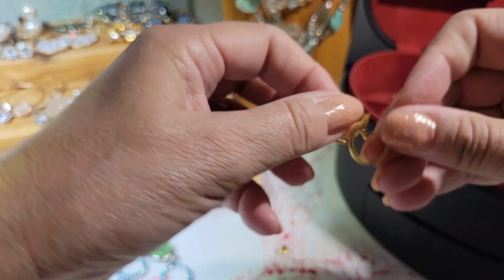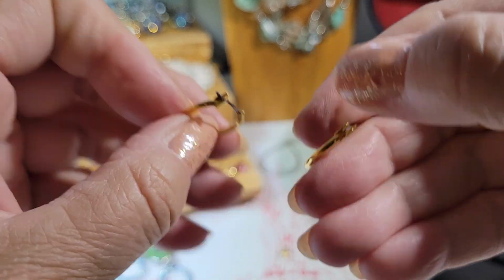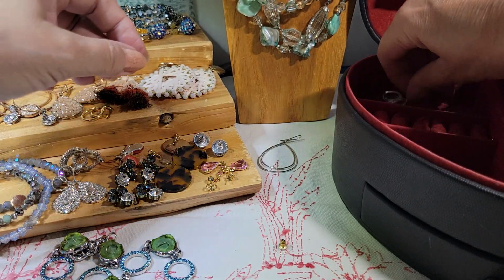And second to last pair. Little teeny tiny gold tone hoops. In great shape. Classic to wear with everything and anything.